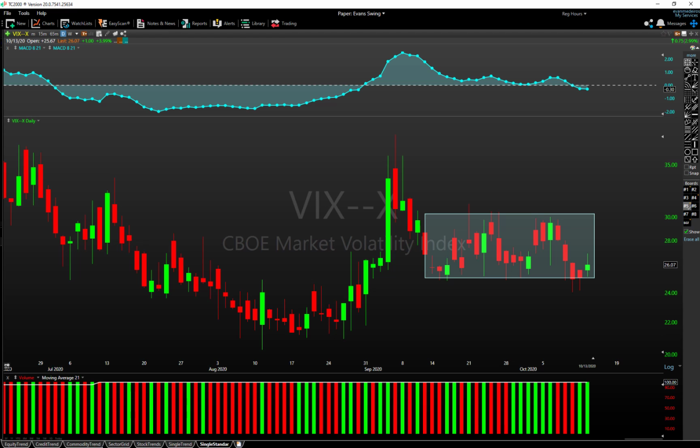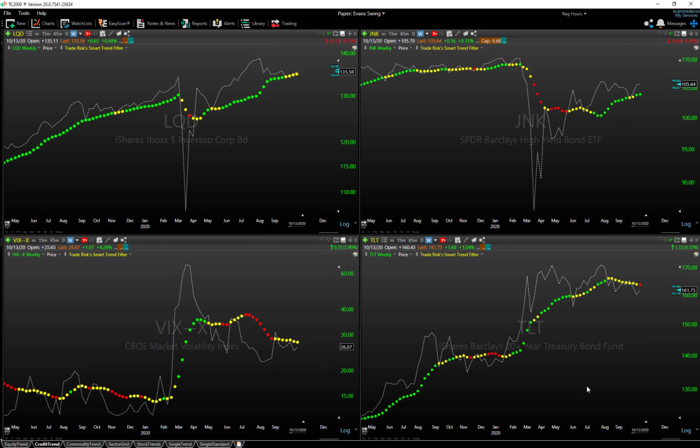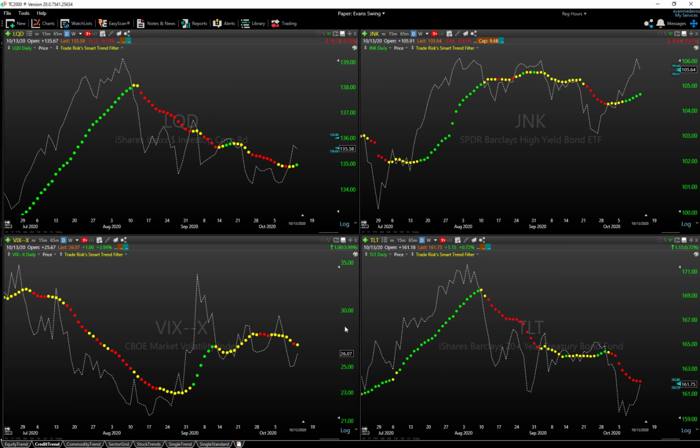So if we go to some of the other markets, we go to credit and interest rates or bonds, we can see here, let's go to a daily chart.